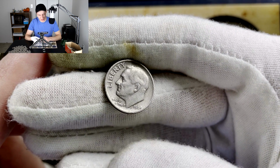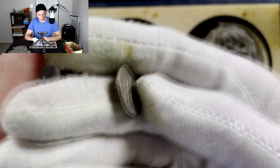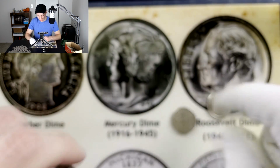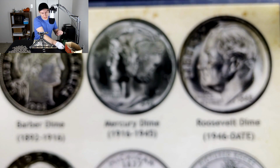I thought we had a 1960 right there. It turns out, I think it's just a 68 or a 69. It's definitely not silver. You can tell by the edge of it right there. So that's unfortunate. No silver today, but we do have quite a few pretty cool dimes over there. And with that, we're going to get on to pennies, which is our last denomination for today's hunt.